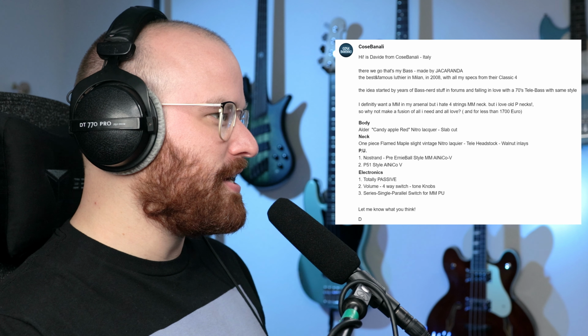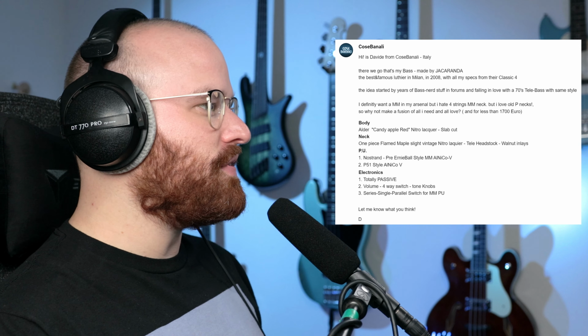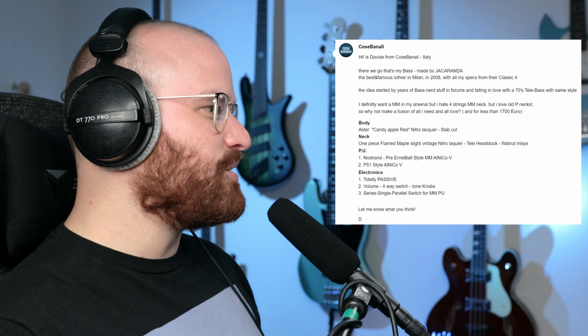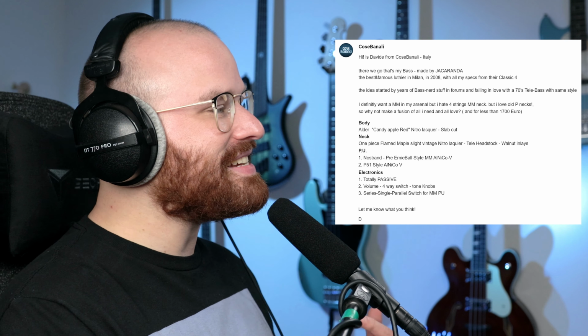The pickups is a Nordstrand pre-Ernie Ball style Music Man Alnico 5, then a P51 style Alnico 5. Electronics completely passive. You have a volume, 4-way switch, tone knobs, then series single parallel switch for the Music Man pickup. Let me know what you think, D.